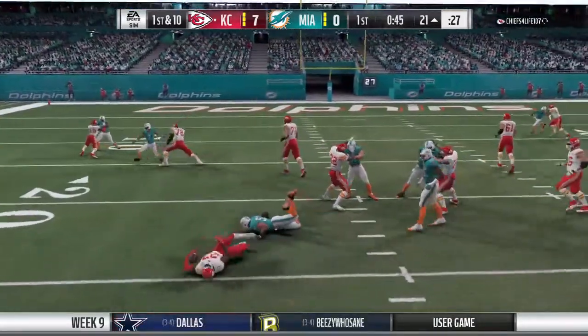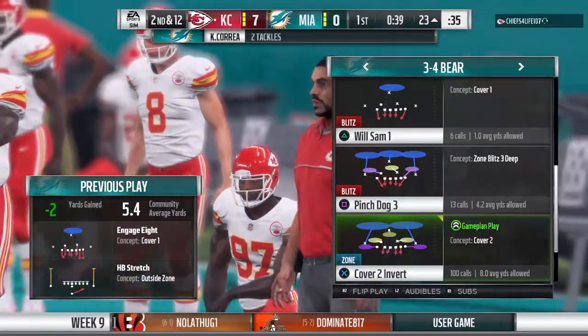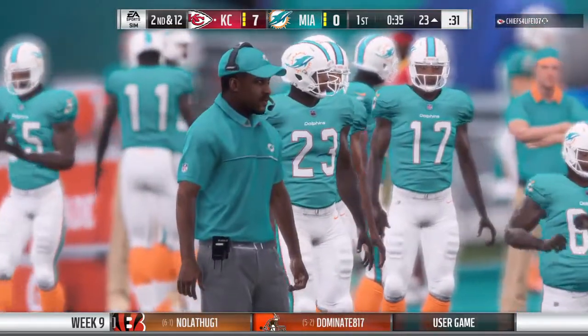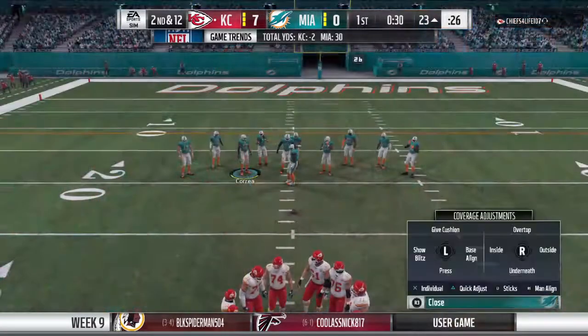Mahomes going to hand it off to Hunt. And he will lose yardage here back at the 23-yard line. That's going to go as a loss of 2, and it'll be 2nd down. Well, you had to punt on your first drive, and on the first play of the second drive, you end up going backwards. I would dare say they need something good to happen right here, right now.